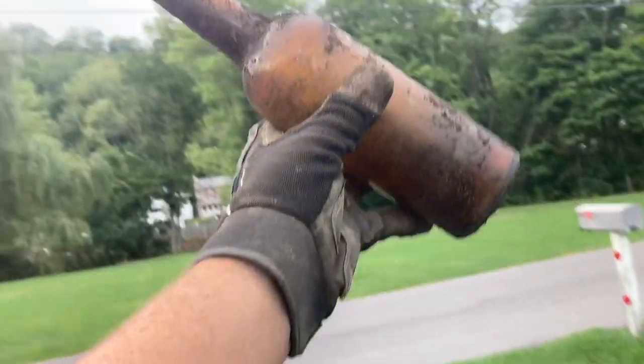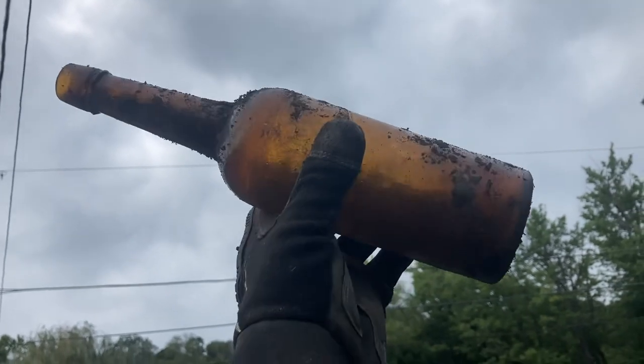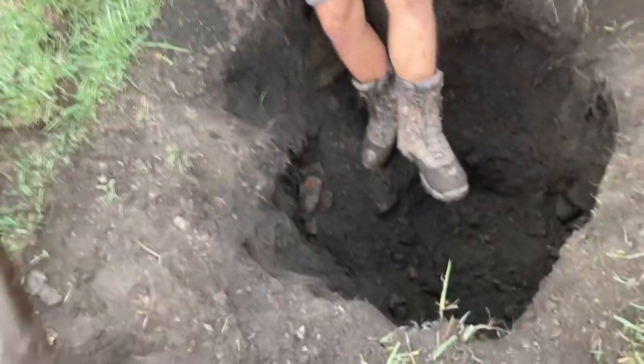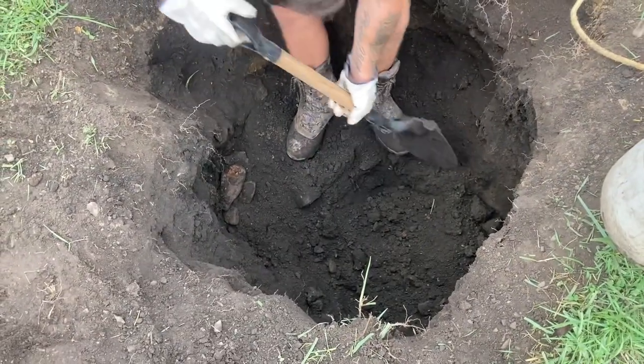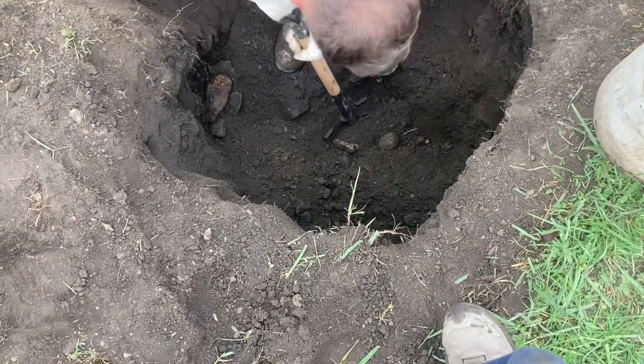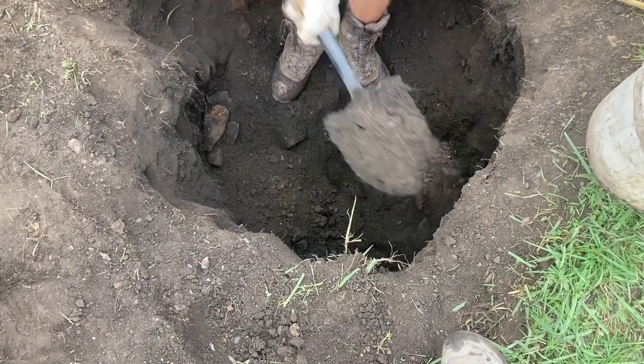That must be the whiskey, man. 1870s whiskey, guys, in the hole. Check that out, right behind the crotal bell. Nice, brother. All right. And crotal bells are usually like Civil War. Yeah, the crotal bell, I believe, is Civil War period. See you back on the next pull, guys.